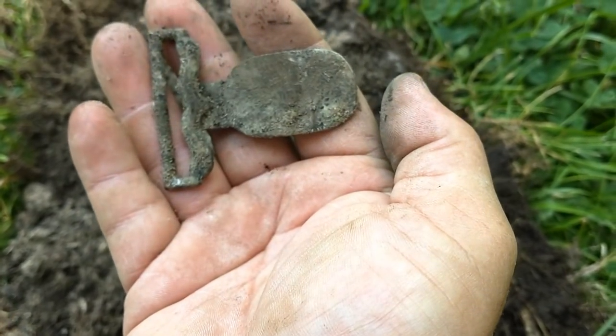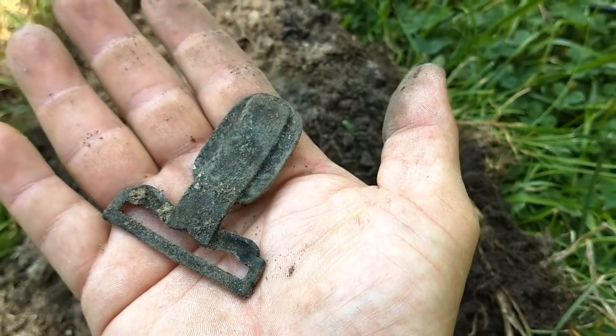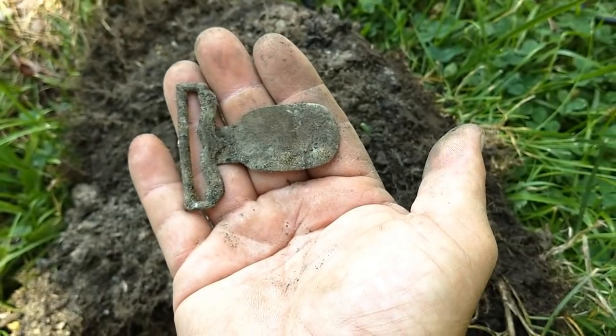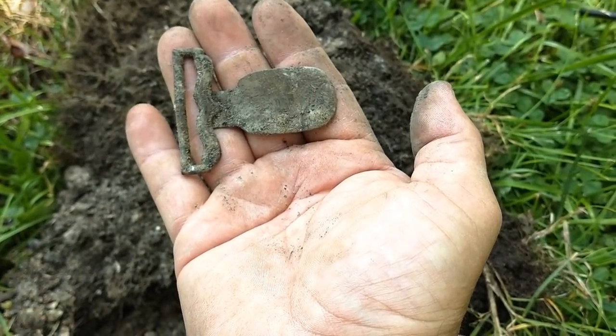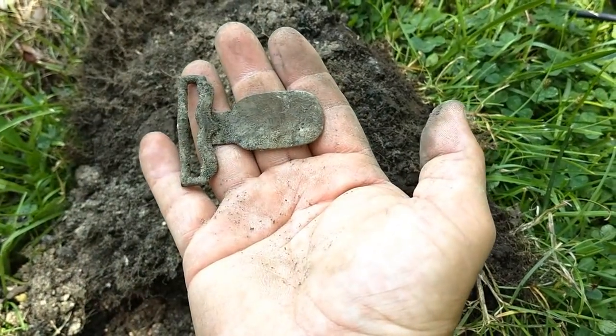And the wings are not drooped or anything. But yeah, that is a great find. I'll have to clean it up and do a little bit of research, and I'll get back with you. But hopefully the tongue's laying around here too.